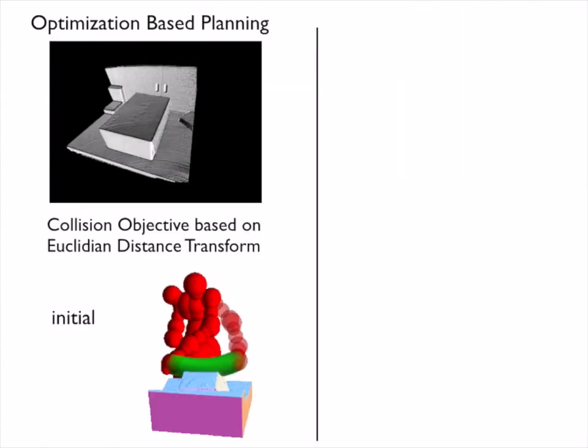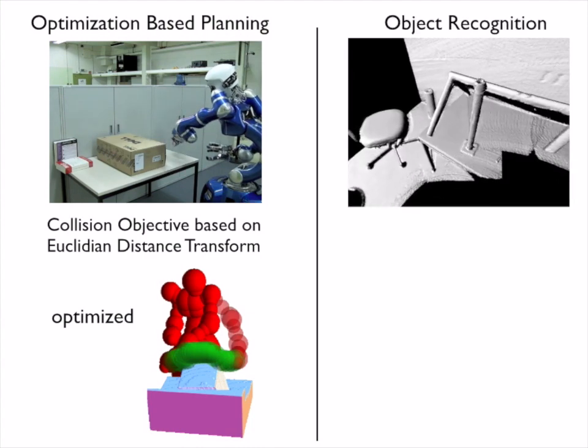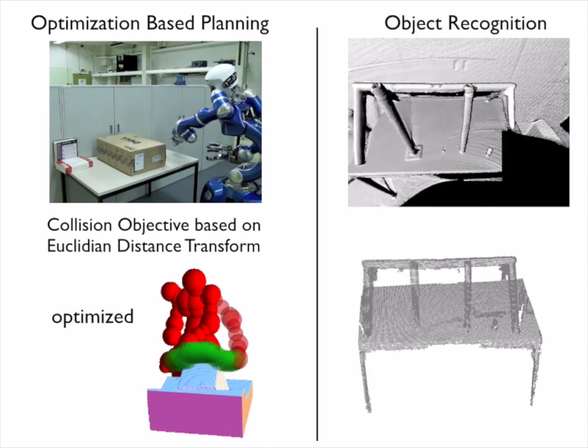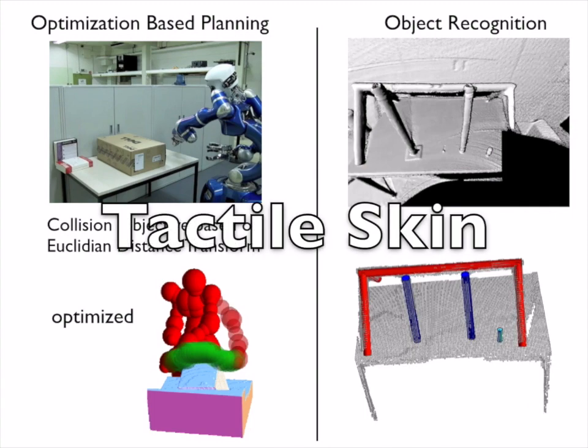Without ever transferring the models out of the GPGPU, it is used for optimization-based planning over all 22 degrees of freedom of Justin's torso and mobile platform. The high-quality models are also used as the basis for object recognition and pose estimation.